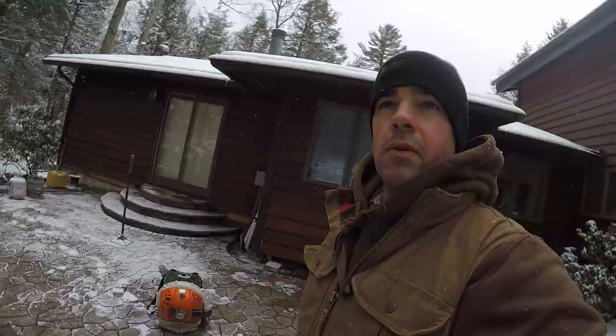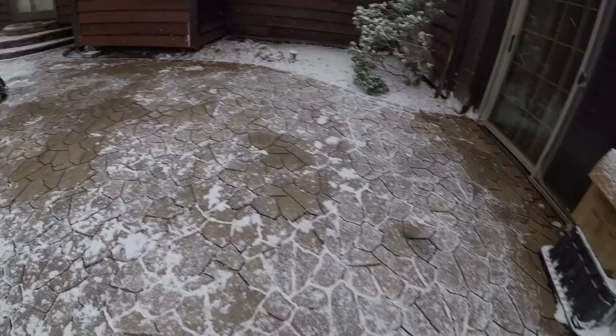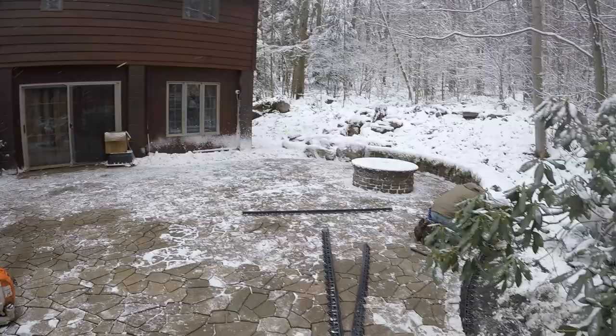Well, we got another snowy, beautiful morning up here in Westmont. Give you guys a little rundown of the job site going on here. We are pretty much done with this patio, besides putting the sandlock in, which we can do when it's wet. And as you can see, it's definitely wet. We got snow coming down and melting on the patio.